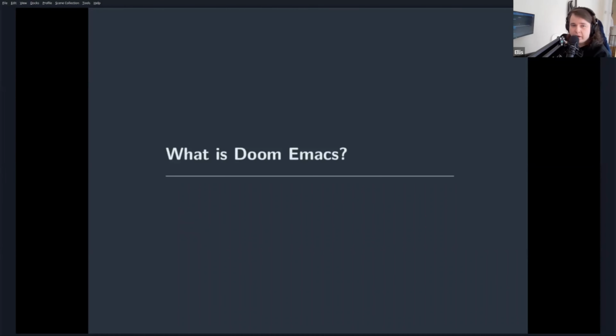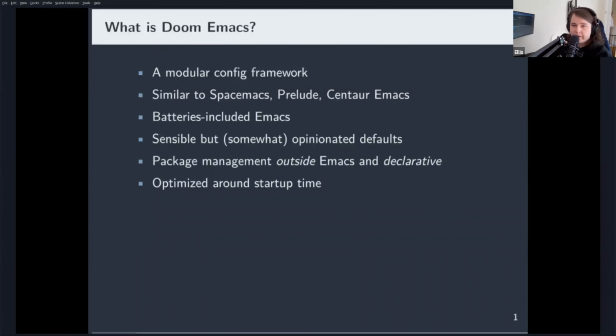So what is Doom Emacs? Well, put simply, it's a modular configuration framework for Emacs, which is a lot of words for you basically just get a bunch of stuff out of the box for free. Similar in nature to Spacemacs, Prelude, Centaur Emacs, there's countless others. It aims to provide a more batteries-included experience for Emacs by providing what we've deemed as sensible, but somewhat less so recently, opinionated defaults.